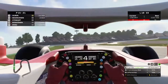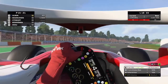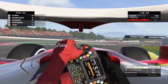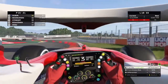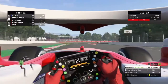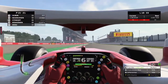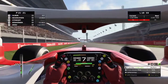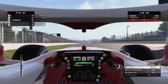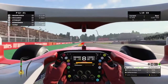Magnussen, I think all the time I'm not making mistakes, Magnussen isn't really quicker than me. I think if anything, I'm quicker than him when I'm not making mistakes. It's the mistakes that are the problem, though. Albon's in the pit up ahead as well. And we're past him. The gap to the car ahead is currently 2 seconds.